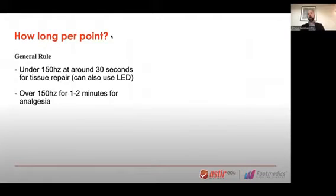Some say to not use it over glands. In fact, I don't really agree with that. I think the evidence is contrary. Studies have shown that use of laser therapy, LED particularly, over the thyroid can resolve Hashimoto's thyroiditis by itself. So I don't think laser therapy or LED therapy should be excluded from use over glands if you know what you're doing. If you don't know what you're doing and you don't know why you're doing it, don't do it, okay?